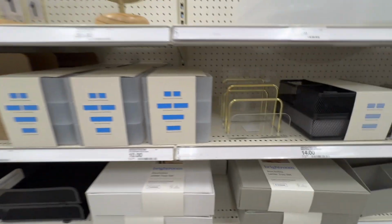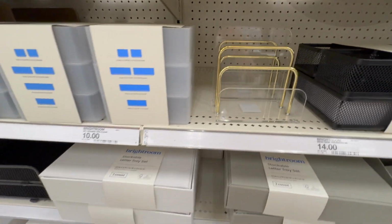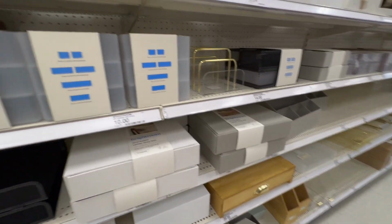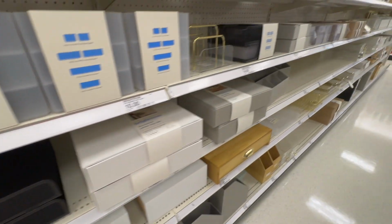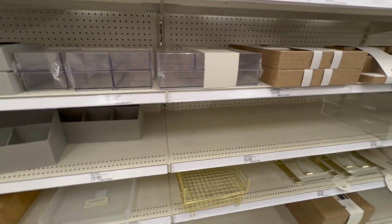Okay, then office organising area. Again, I was looking at things in this department because I'm trying to set up my office room. So I was having a really good look through all of this stuff, trying to work out what I want, what I don't want. The main thing I really wanted was a paper holder, just like this one, but I want it to be white, and they didn't have a white one. So I was like, okay, probably not for me.